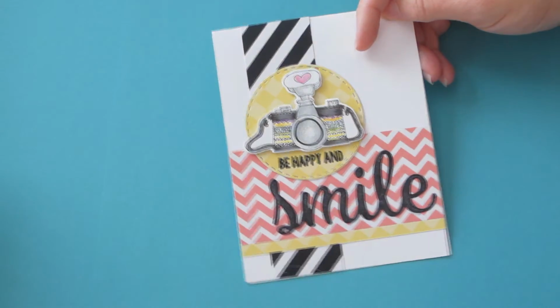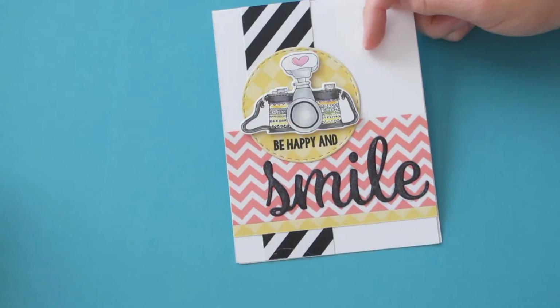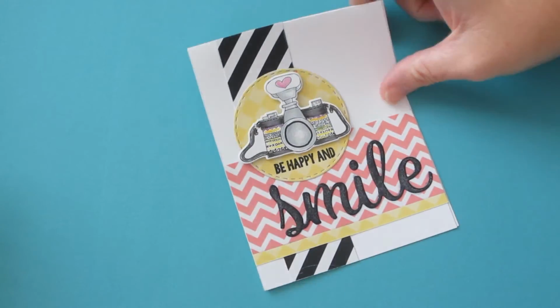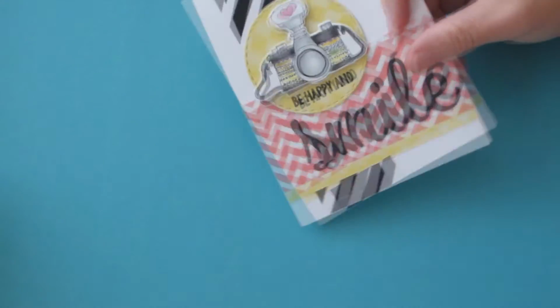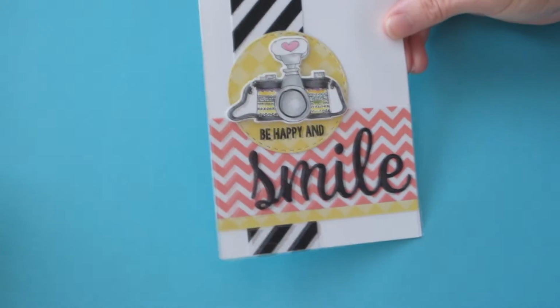Here I've used another one of our Lacy Border dies across with our Candid Moments camera and saying. Here's another fun card. I used our Candid Moments camera, and then I used the smile die. So I cut out the word smile. I added some shimmer with a Spectrum Noir sparkle pen, and the Be Happy is from the Smile stamp set.